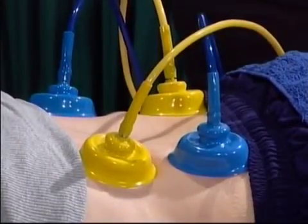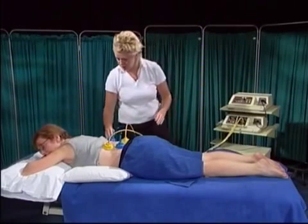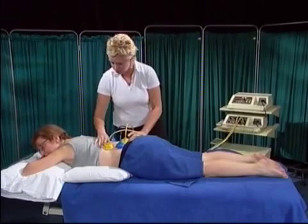Patients on anticoagulation therapy with a history of pulmonary embolism or deep vein thrombosis should not be treated using vacuum electrode applications.